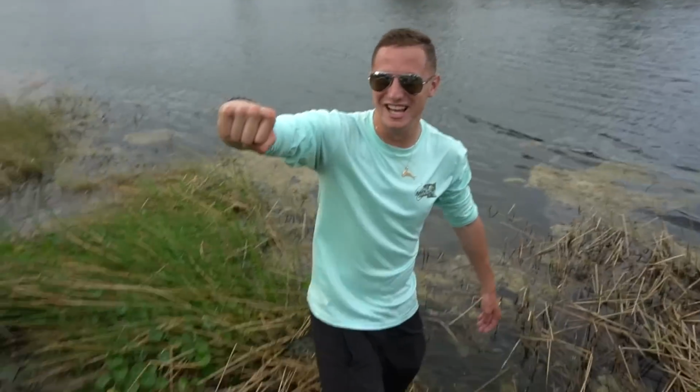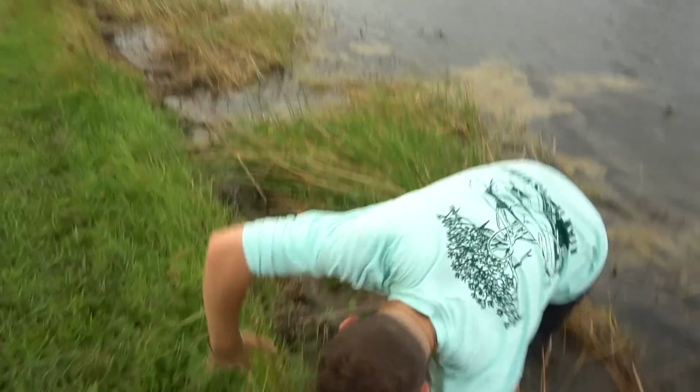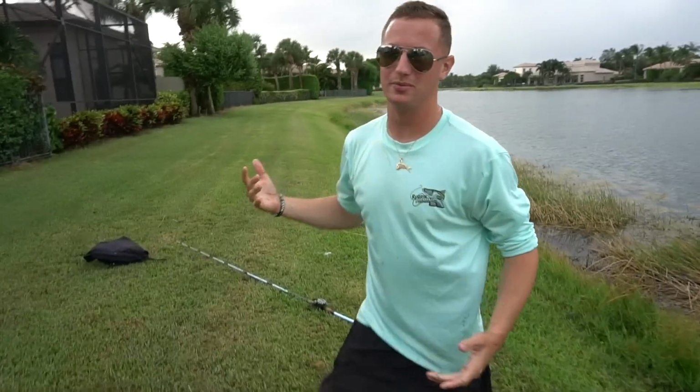Woo-hoo! Give me some skin, baby! That's what I'm talking about, Izzy fam. Catching donkeys. You good? Yeah. That's awesome. Guys, we're catching donkeys. Let's keep on fishing. Let's see if we can catch a few more, but we got tons and tons of parasites to examine when we get home. Be sure to stay tuned. Let's catch some more fish.